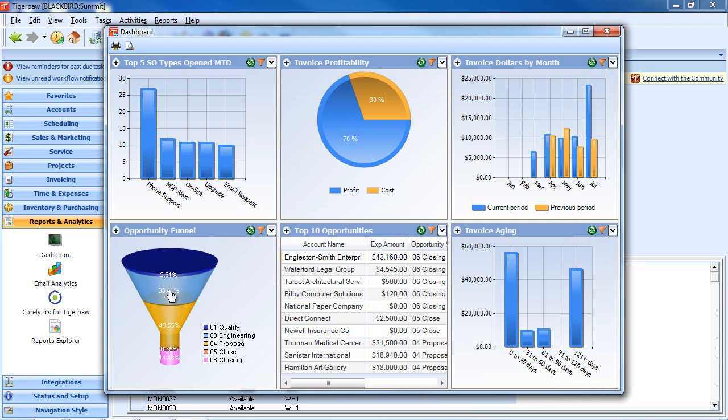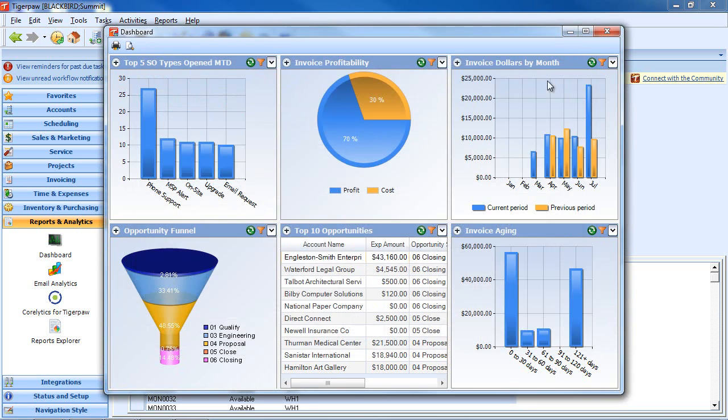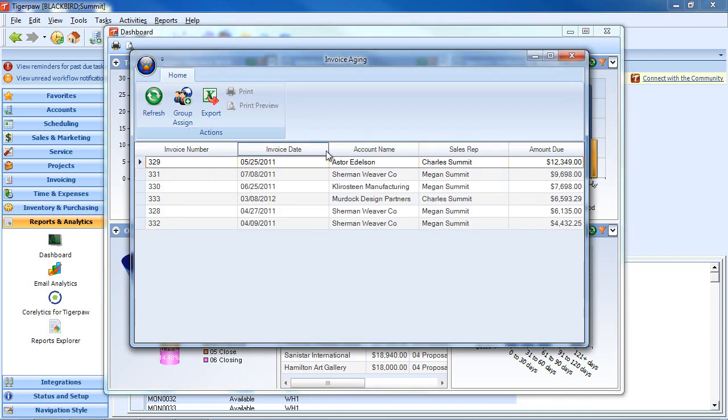In this case, there's our opportunity funnel. If I want to see the opportunities that make up that stage of my funnel, clicking that data set shows me all those opportunities, which now I can further drill down by clicking on the opportunity and go right into the document. If I'm looking at invoices, these are the invoices that are 121 days or older. Again, I can click on the invoice to bring that detail up.